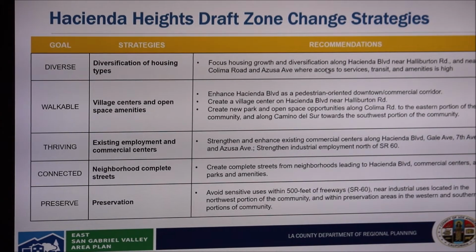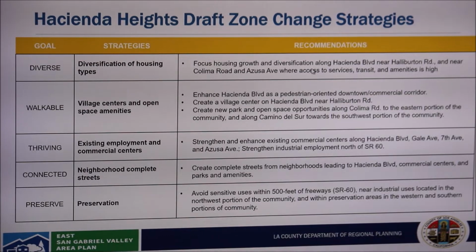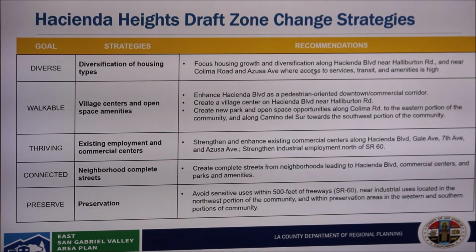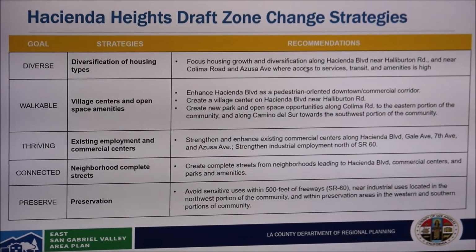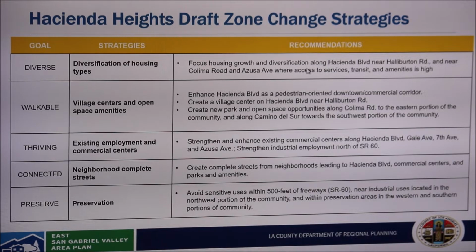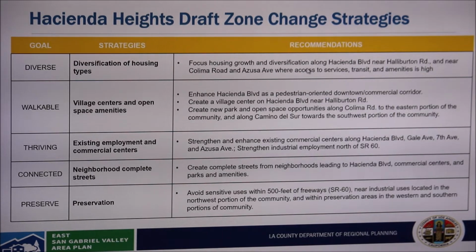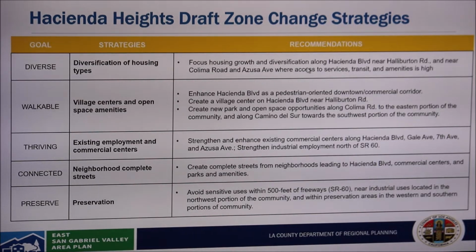Heights. Housing opportunities and diversification of land uses will be focused along the major intersection of Hacienda and Halliburton, as well as near Azusa Avenue where access to transit and amenities is high. There are recommendations to strengthen and enhance existing commercial centers, and enhance Hacienda as a pedestrian-oriented commercial core, and to support more community-serving retail. There are also recommendations to improve the walkability and connectedness of existing commercial areas to the nearby neighborhoods and to connect pathways to local services. It's recommended to strengthen employment opportunities north of the 60 freeway as well.